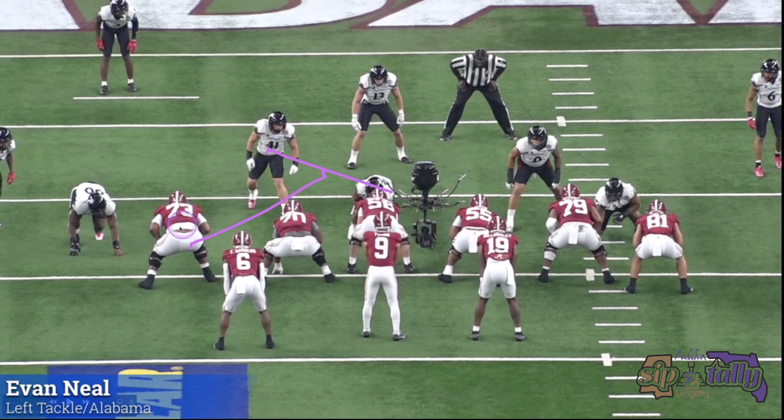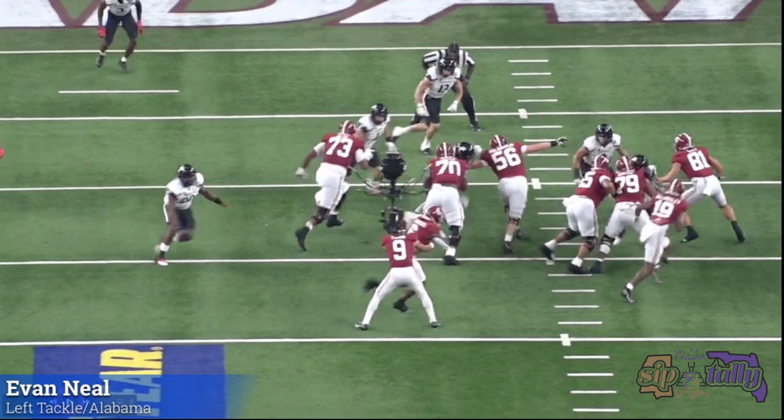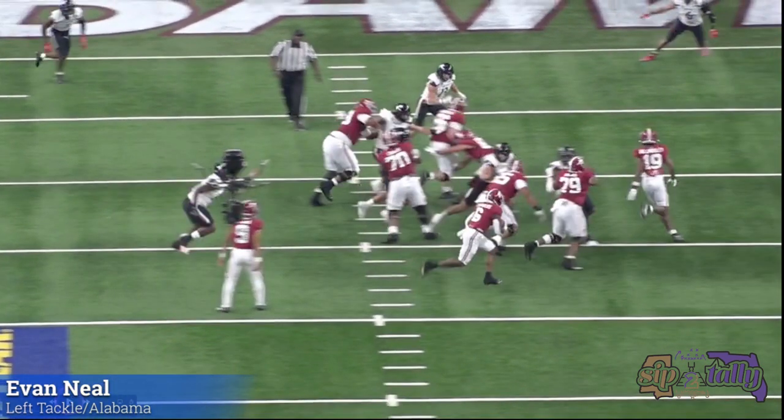He got a better angle on 73. 73 has to go where he's projected to be. Because if he goes right there, he's not going to be there. So he's got to take a good angle, which I didn't even mention, angle. He's got to take this angle to cut him off. And then once he gets his hands on him, watch what happens. Got his hands on him right there.